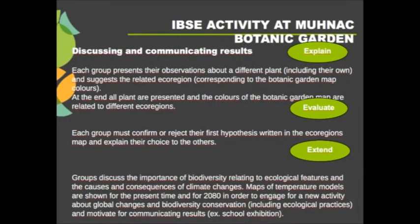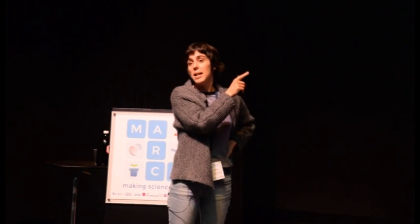So then when we gather again, the idea is, and I don't know if you noticed that I followed the 5 E's. I put the engage, the explore. Now they explain, the evaluate, and the extend. It's more or less 20 minutes in the gathering point where we discuss with all groups. They must present the plants they saw, first the one they received in the first place. But then all plants must be presented, okay?